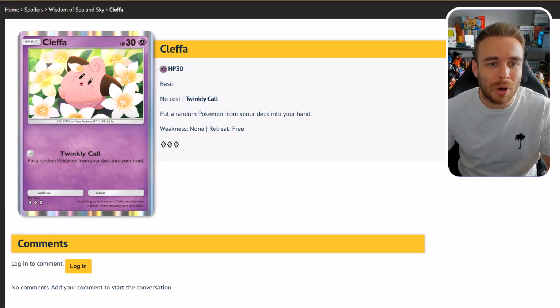Same with Clefairy as well, 30 HP. It has no cost for the move Twinkly Call. So put a random Pokemon from your deck into your hand. So this is very nice for like searching and stuff, but again, at the end of the day, you're probably going to be losing it the turn after.